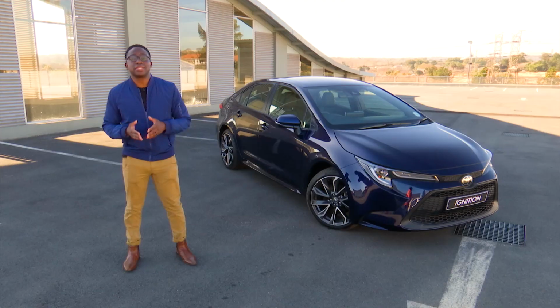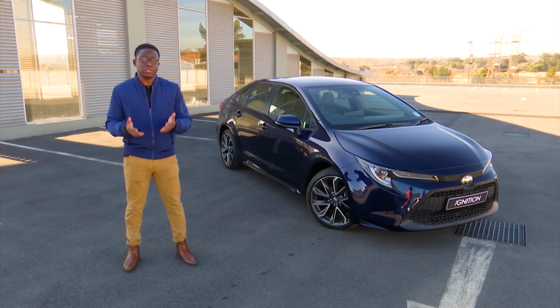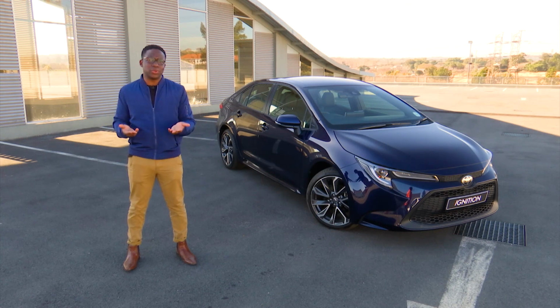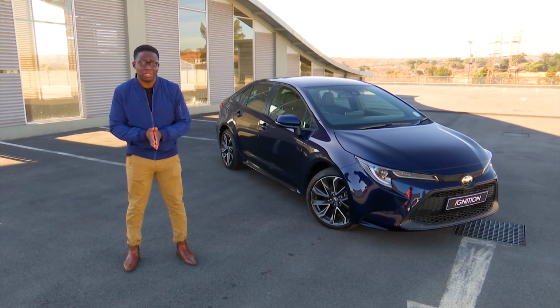It's no secret that sedans are slowly but surely being replaced by crossovers and SUVs, so much so that many brands have actually scrapped their sedan variants altogether. So it's quite strange how in 2020, Toyota has given us their most stylish and most expensive Corolla. Why?